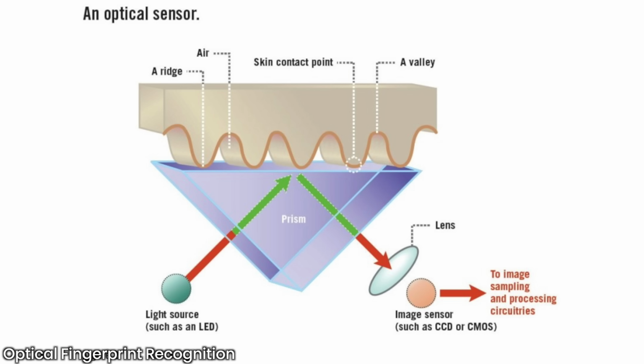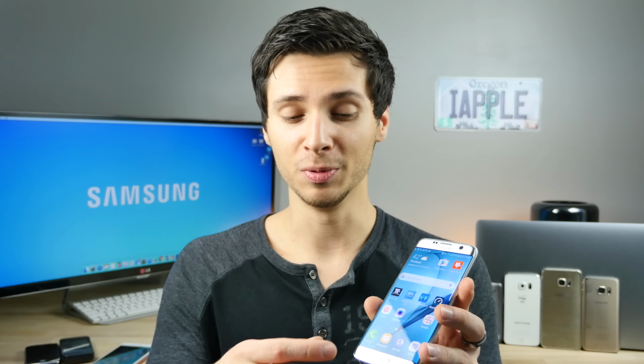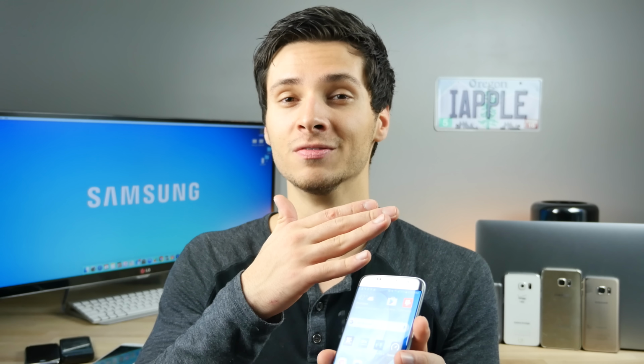So with the removal of that home button, it raises a question. Where is that fingerprint sensor gonna go? Is it gonna go in the back like the Pixels? No. Samsung actually has an even better solution with optical recognition technology. Basically, it replaces the ultrasonic fingerprint sensor that's down here and implements it into an extra layer on top of the display glass. So that means faster and more accurate recognition while being able to use it anywhere on the display.